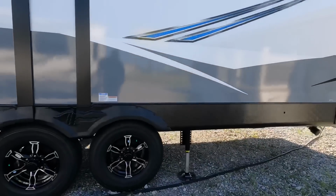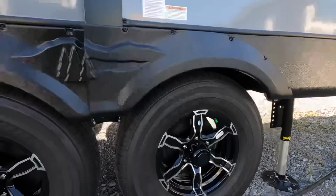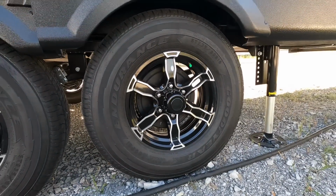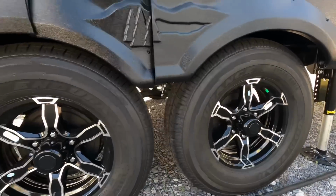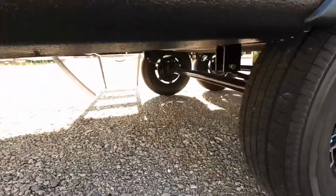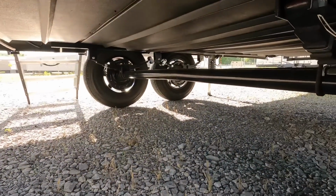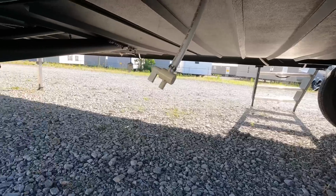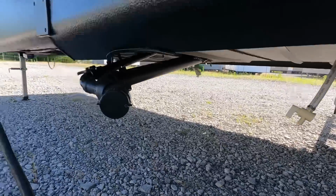Another quick shot of the axles and the wheels and tires. The sun wasn't the best on the other side. Goodyear Endurance ST235/80R16s, resting on two twin Dexter 6,000 pound axles. Yes, that is correct. If you don't know, you can do your math and determine for yourself that that is the right setup for this unit.